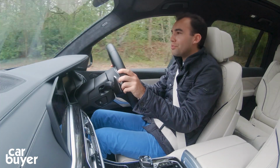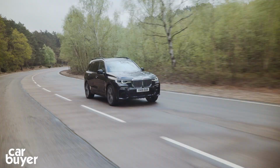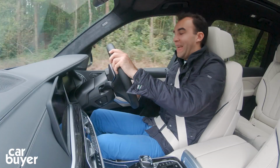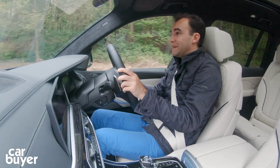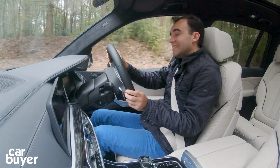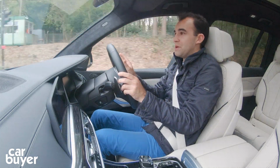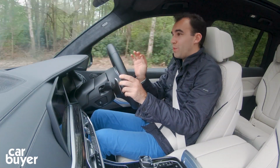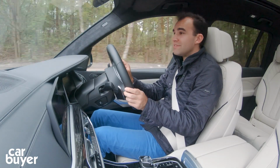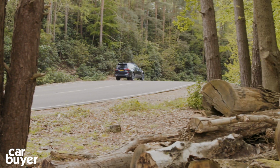You just prod the throttle and it clears its throat, kicks down a couple of cogs, and away you go. It's remarkably quick and is all backed up with an 8-speed automatic gearbox, and it's just as good as these gearboxes always are in BMWs. It's very smooth, it kicks down gears just when you want it to, it changes up perfectly and precisely. The engine and the gearbox work perfectly together.